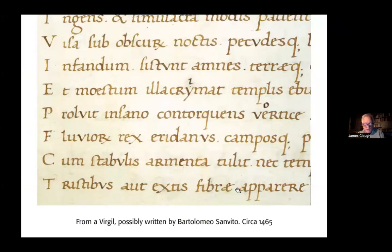This Virgil was written about 1465, round about the time the type was introduced into Italy. Printing was introduced in about the same year. And we can see something that is done by a person who's really familiar with writing, who's a real professional and has developed his own style. This is kept in the Braidense Library in Milan. We can see very finely written initials here in majuscules.